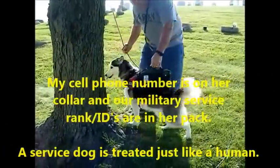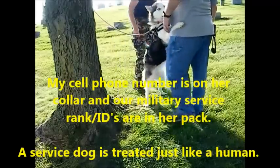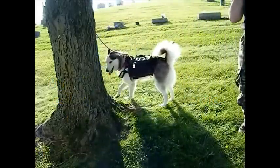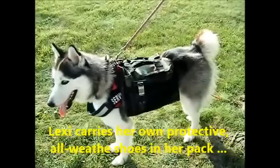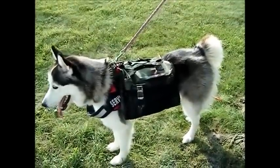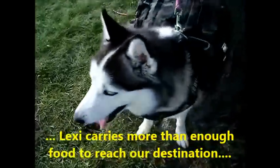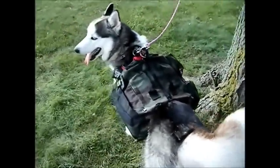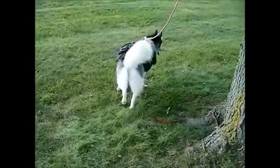Lexi, get your pack on. Lexi's ready. Lexi has her paw gloves in her sack as well, as well as carrying several bottles of water for her and us. She's carrying her own dog food, enough for about 3.5 to 4 days. But that's what huskies do. They're work dogs, aren't you, girl? She's also a trained service dog, which is being a little stubborn today because she likes it outside.